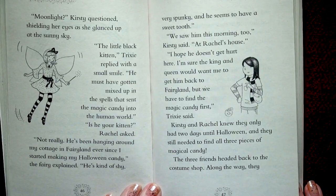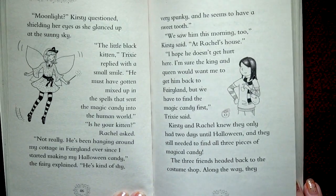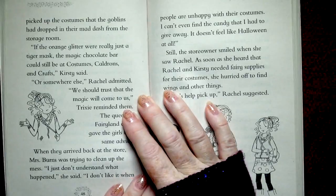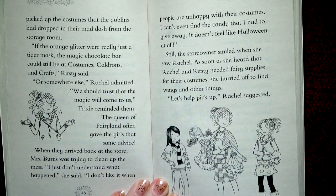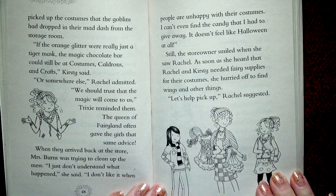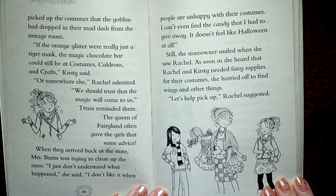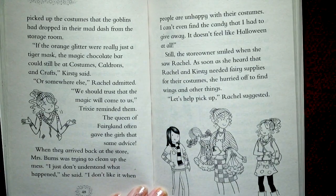Kirsty and Rachel knew they only had 2 days until Halloween, and they still needed to find all 3 pieces of magical candy. The 3 friends headed back to the costume shop. All along the way, they picked up the costumes that the goblins had dropped in their mad dash from the storage room. "If the orange glitter were really just a tiger mask, the magic chocolate bar could still be at Costumes, Cauldrons, and Crafts," Kirsty said. "Or somewhere else," Rachel admitted. "We should trust that the magic will come to us," Trixie reminded them. The Queen of Fairyland often gave the girls that same advice.